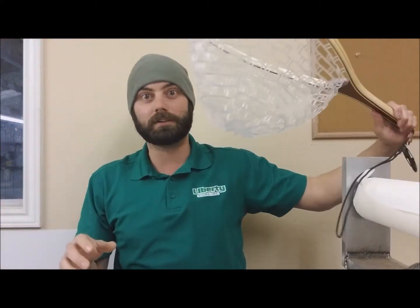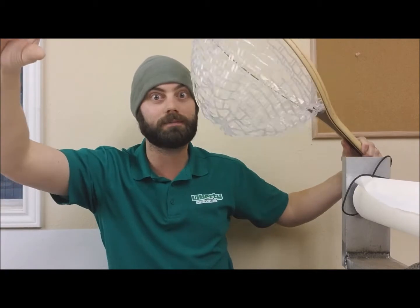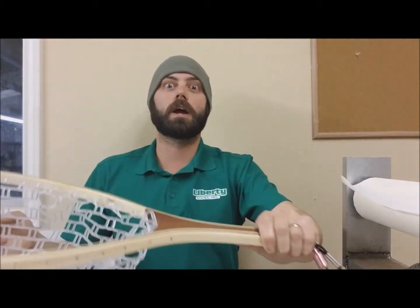I had that trout up here forever while I'm trying to get my picture and my video. That's not good, guys. Please, don't do that. Yeah, I got excited. It's my first trout in the Guadalupe. I'm all excited about it. Yeah, I freak out. Hey, I messed up, but that's why I'm showing you.